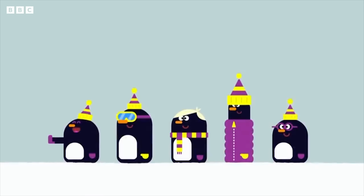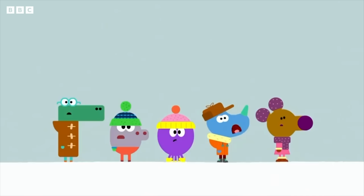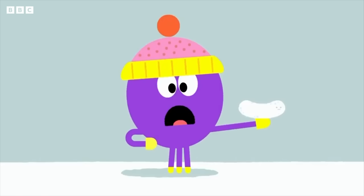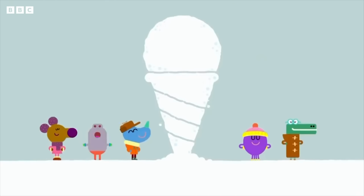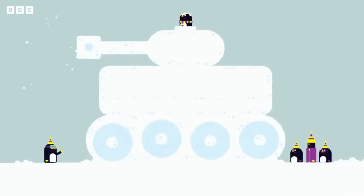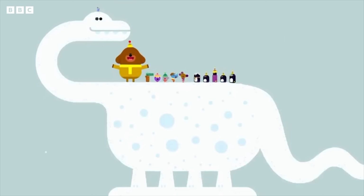Ooh! One perfect snowman coming up. There! That's a snowman. That's pretty good. Yeah. Well, I've made a snow slug. Well, I've made a snow bird. Oh, bravo! A snow chipmunk. A snow pig. A snow cow. A snow snake. A snow elephant. A snow tank. A snow octopus. Balloon. Fridge. Tree. Whale. Boat. Dog. Cat. Hat. Ball. Bus. A snow dinosaur.